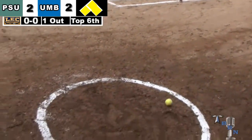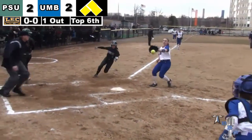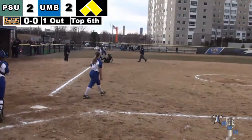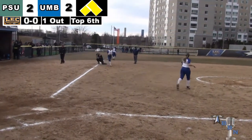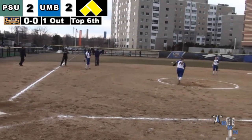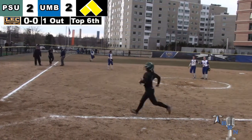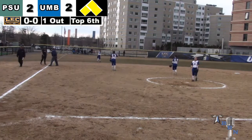Ball gets away. A chance for another one. Diuti backing up. Play at the plate is not in time, and that is another run on the throwing error. Some miscommunications from the Beacons lead to an extra run right there. So 2 runs score on the sac fly. One of them on an error.